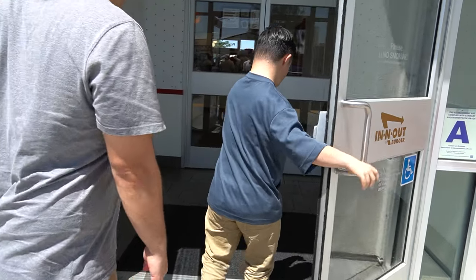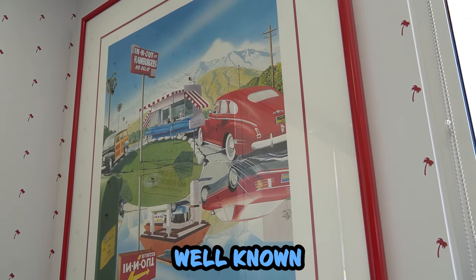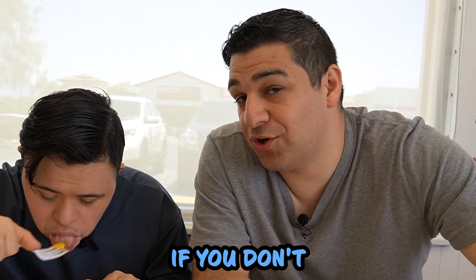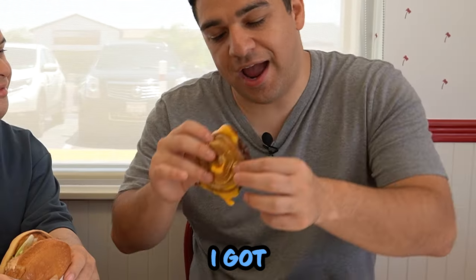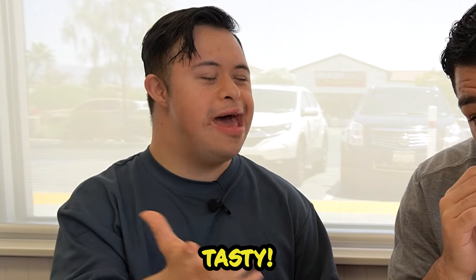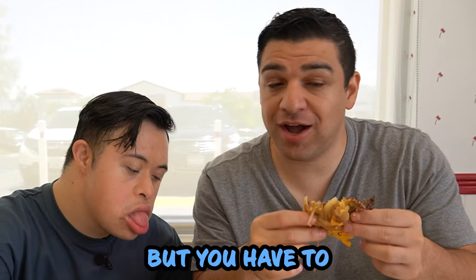After you, sir. In-N-Out probably has the most well-known secret menu, animal style fries. I got cheese fries. I'm sorry if you don't have In-N-Out near you. This is the life in California. I got an onion wrapped burger.